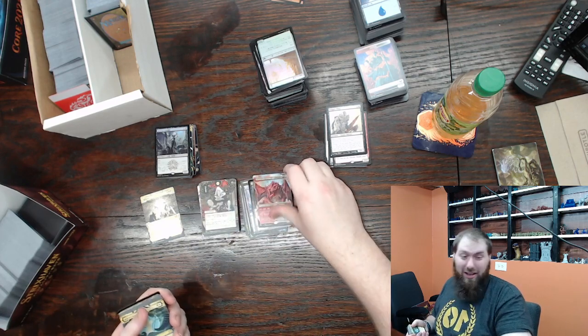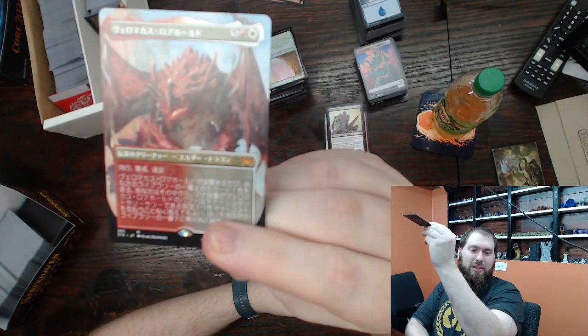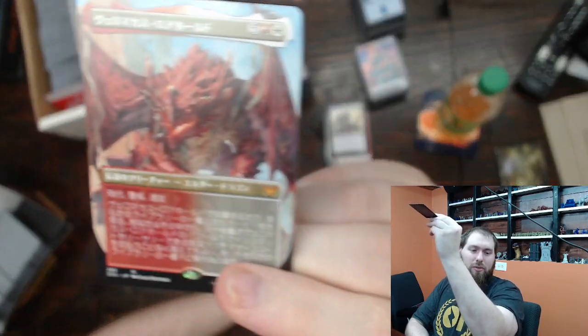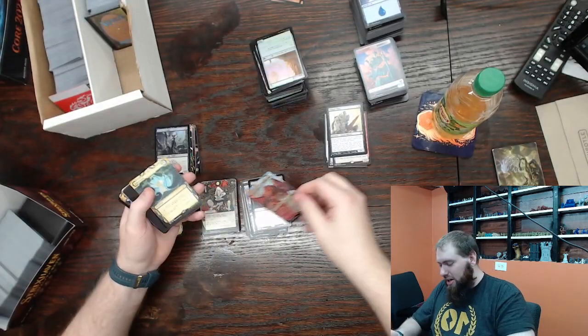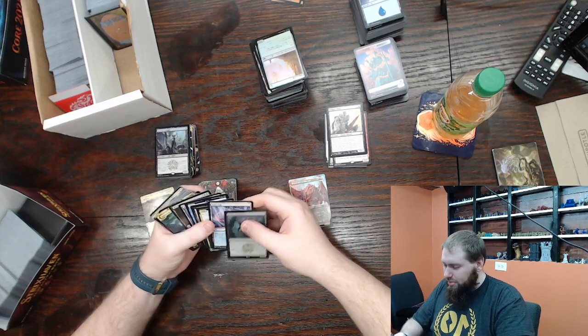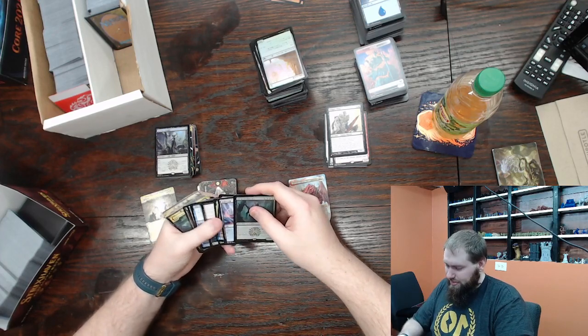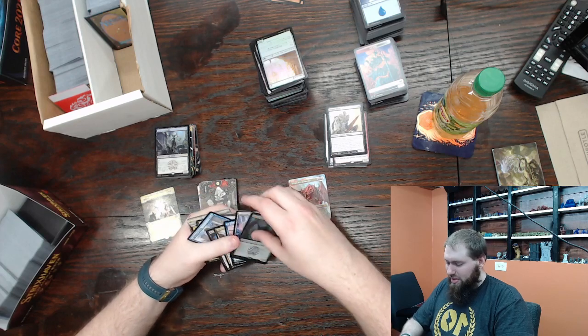I love this card, by the way. Look at that. Focus. Love it. I love dragons. Actually, put the full art. I think I pulled 2 of them. These are all upside down too. Yep. See what my friend did. He made me mess up everything.